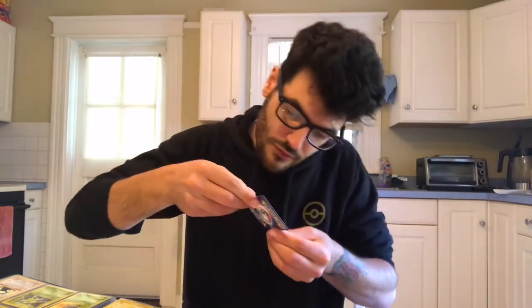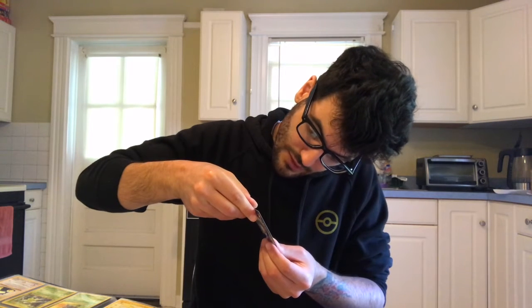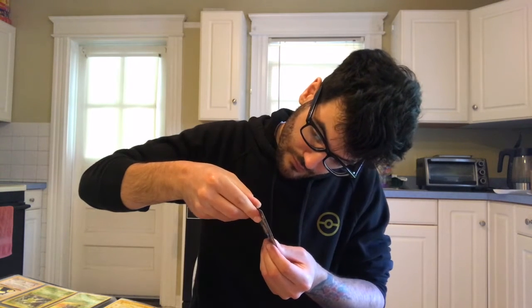So, Jungle number 20. That is going right here. Let me look at this real quick before I start throwing it in the binder, make sure. Man, they said this was light play, but this is pretty clean. I'm not gonna lie, I guess technically it's light play. There were like two little things on it, but that's fine with me. Go to Japan, it's a whole different ballgame over there. That thing could have like a baby's breath on it once, and they're just like, oh, moderate.